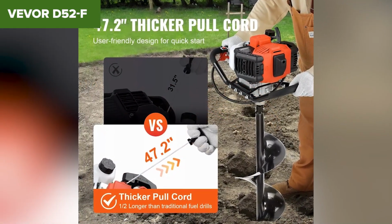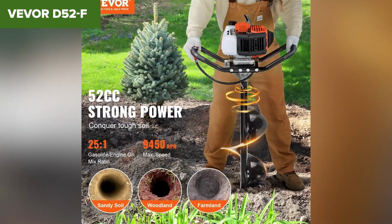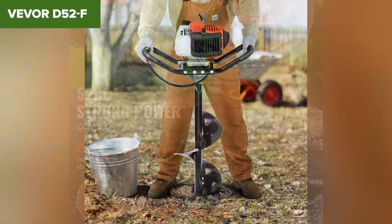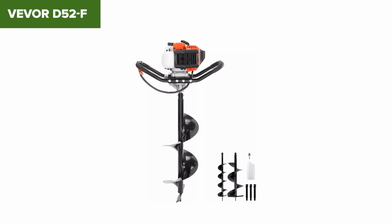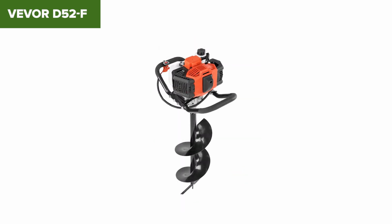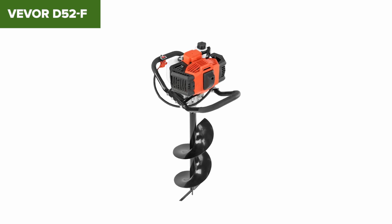a more eco-friendly choice. What holds the VEVOR back from climbing higher in our rankings is its need for assembly out of the box and a less ergonomic design. While powerful, its engine lacks the finesse found in higher tier augers. However, for those who need flexibility with bit sizes, this machine offers excellent value, especially for hobbyists and part-time users.